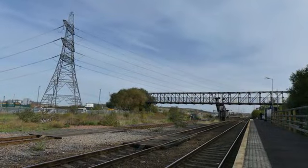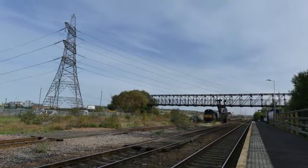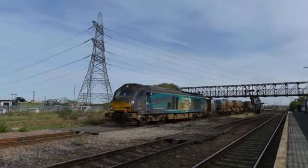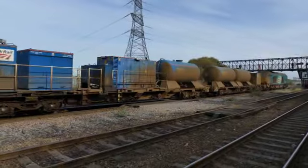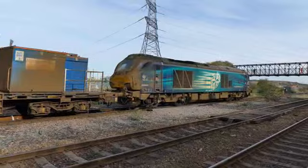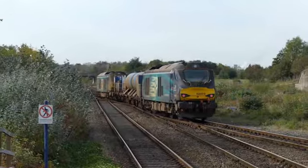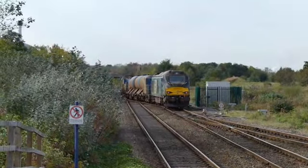The skyline at South Bank Station is now totally devoid of all the once proud industrial structures. The railhead treatment train continues to Kingsmoor after a reversal at Grangetown.